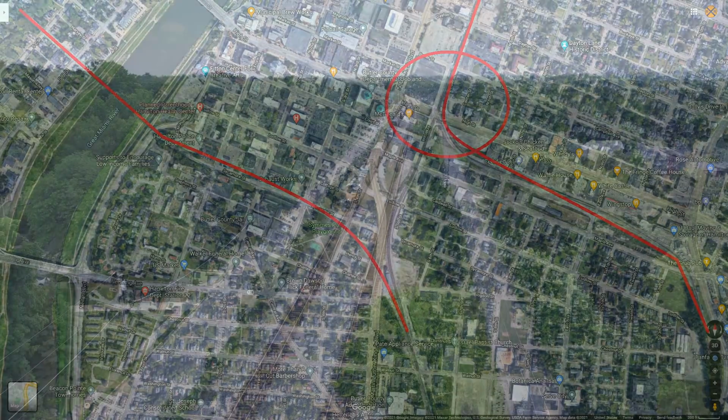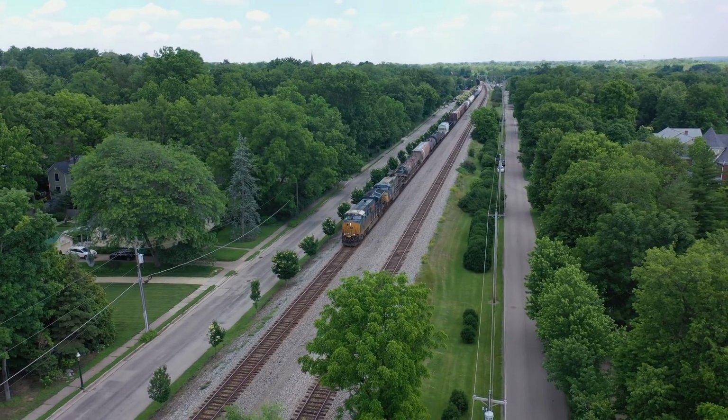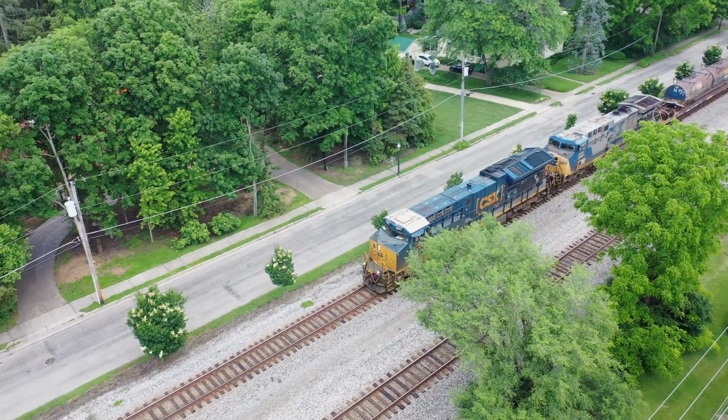Dispatchers will also occasionally route other southbound traffic through Glendale if the NS line is backed up, which seems to be happening more and more based on the number of stopped trains I see.